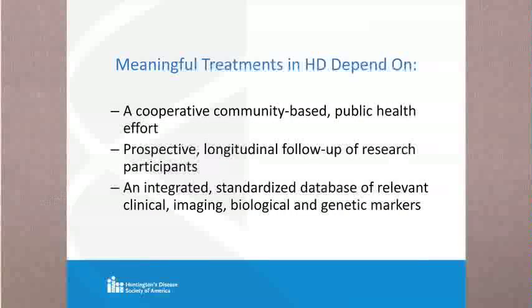Ultimately, meaningful treatments in Huntington's disease depend on a cooperative community-based public health effort. Huntington's disease is a rare disease. In North America, probably 30,000 individuals are affected with Huntington's disease. Maybe 150,000 individuals are at risk by virtue of having a parent with the disease. Of those, probably 60,000 carry the mutant Huntington gene.